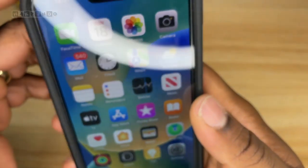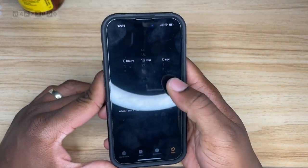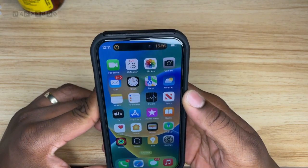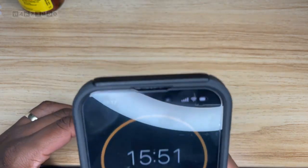So things like, let's say I want to go on the clock, and I set a timer for 16 minutes. You swipe up, and it goes into that dynamic island, and you can see how fluid it is. The animations are very fluid and clear. You can see that again.